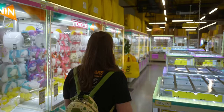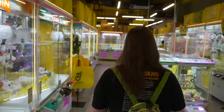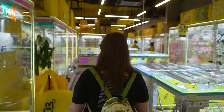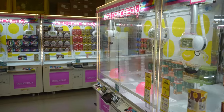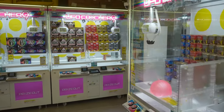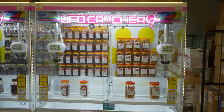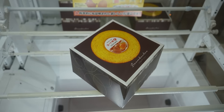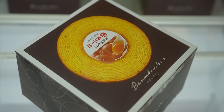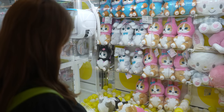Move on. The thing about this place, I think it's a chain, is there's so many levels and you just keep on walking and walking through aisles upon aisles of claw games and gachapons. This one is food. There's so much food. There's cookies, there's chips, there's cakes. Should I try to win us some food? Oh my God, look, they have the cake that's from Epcot. So Kitra has found her favorite cat.